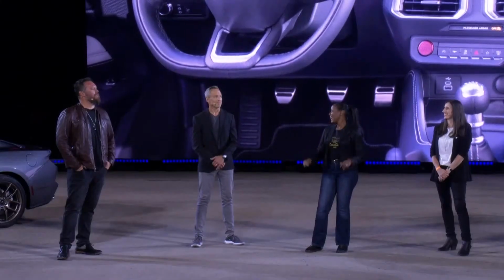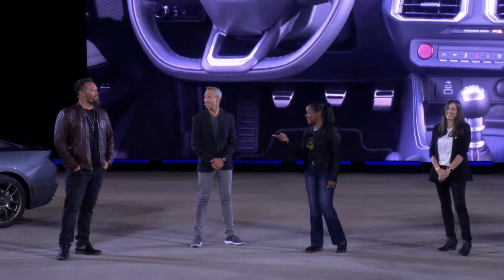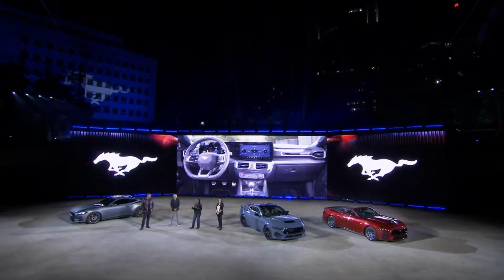What about the soundtrack of life? As you're driving, you remember you mentioned that Vanilla Ice song? Well, if you want to turn up the volume, you've got that 12-speaker B&O sound system. Love it. Like you said, we just can't wait for our customers to get behind the wheel and play with all the new features that we have to offer.